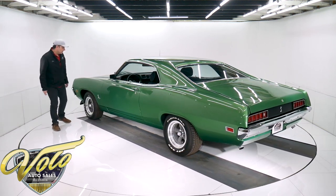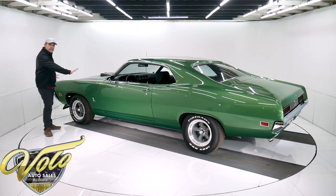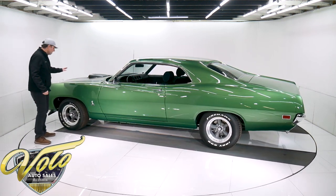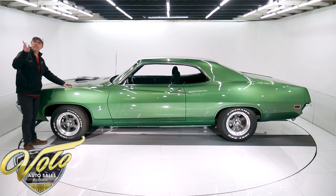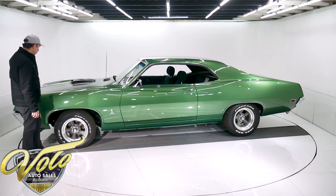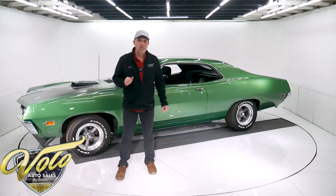Now the paint, it's a sharp looking metallic green color. The metal flake is laid out evenly, same color green all around. It has a nice clear coat. It looks very deep, looks like you can reach into it. And when the sun or the lights really hit it, it almost has like a golden color. So a really neat paint job, polished out beautifully. There are a few nicks in the paint.